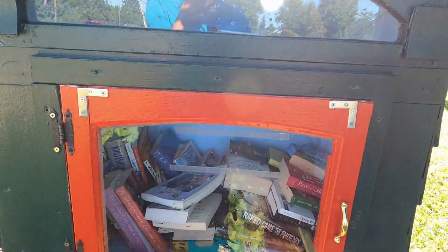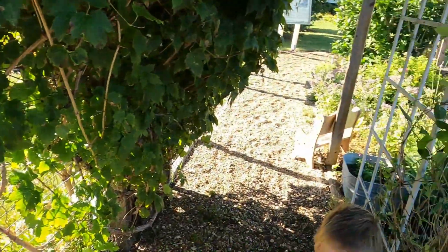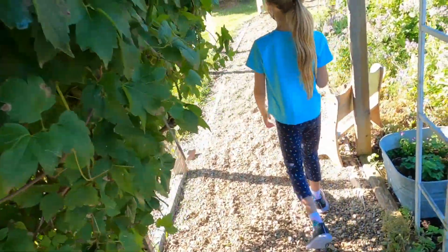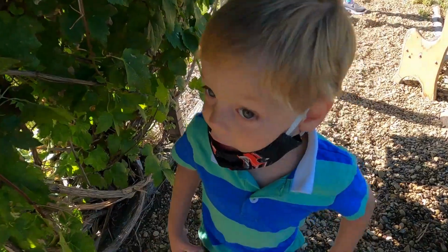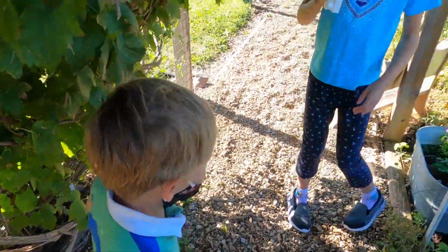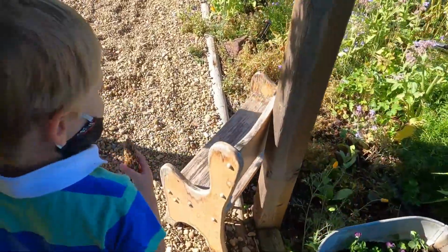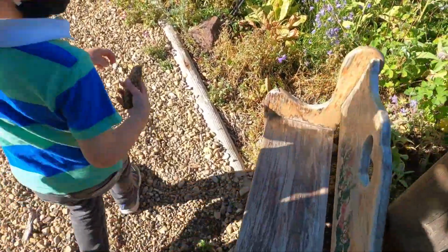Anybody want to go to the trail? There's a trail. I found a trail. Oh, another secret trail. Look, this is it. Look at this little bench. Have a seat on that one.